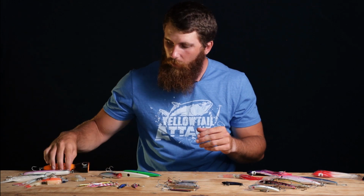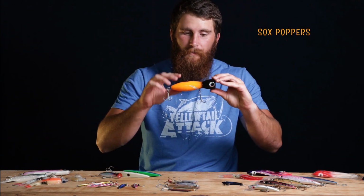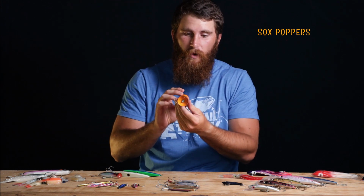Alright, the next surface lures that we get are poppers and stick baits. Poppers are more generally used in Durban, especially the bigger ones like this. This is from Socks. I'm pretty sure everyone's heard of him now. He's renowned for making his crazy poppers, different styles, however you want it.